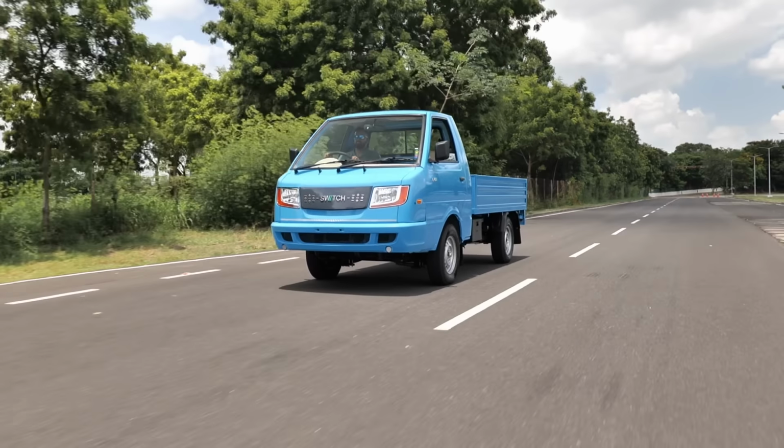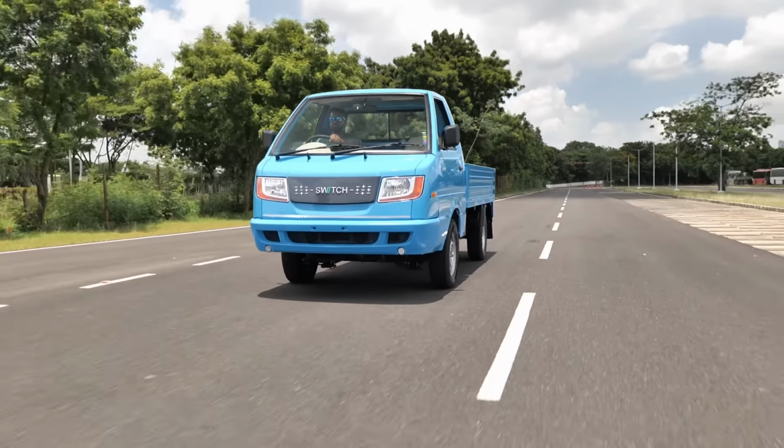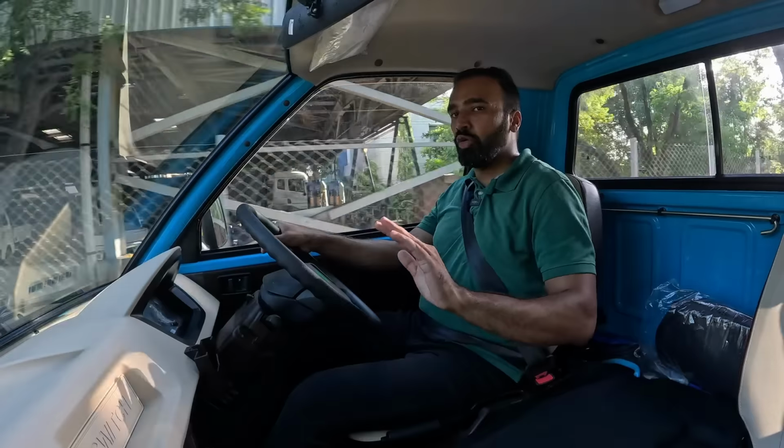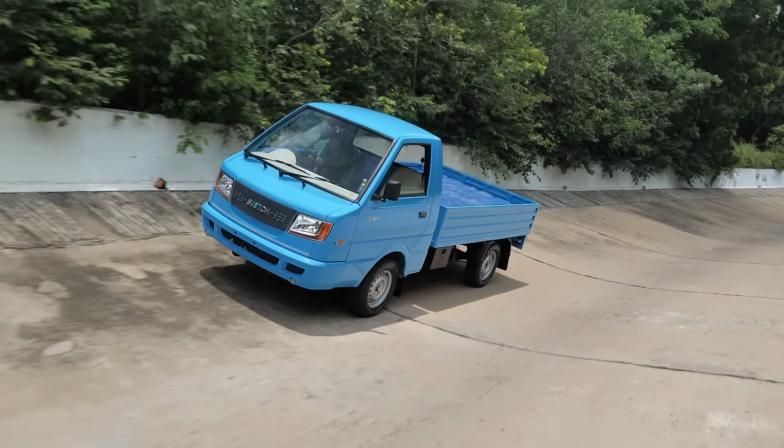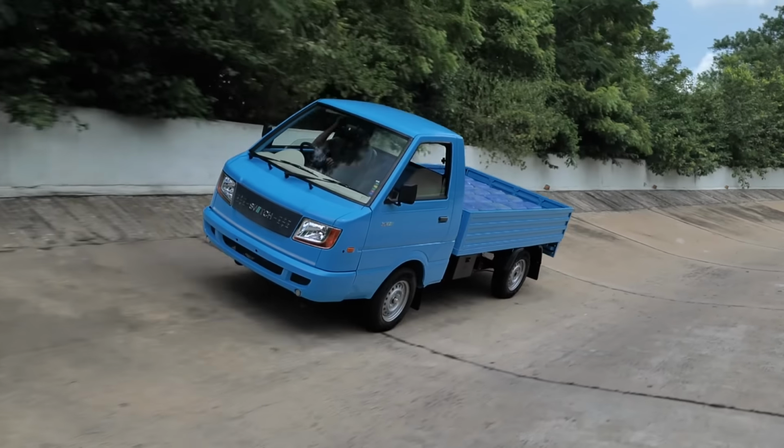But otherwise, surprisingly, this is a very simple vehicle to drive is what I observe. I've had no training whatsoever in a commercial vehicle and I've already gotten to grips with it, and that's quite a good thing.